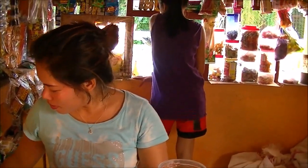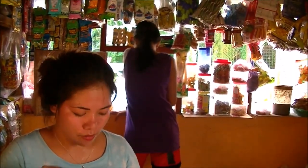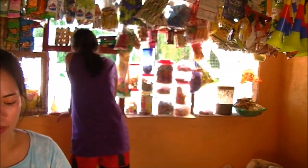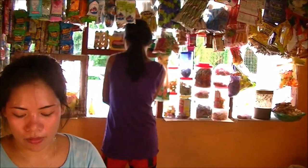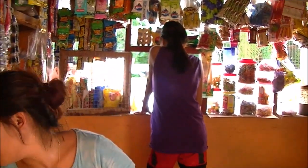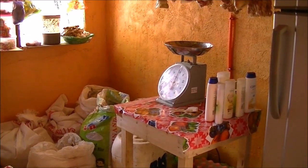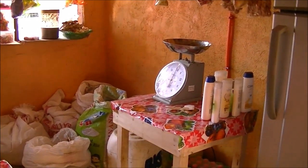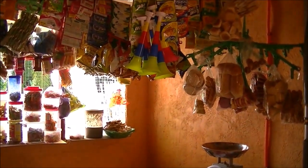This is a very busy little store, actually. Very busy. Manilyn says that she sells 3,000 pesos per day in this store. A lot of action around here right now. Lots of action.